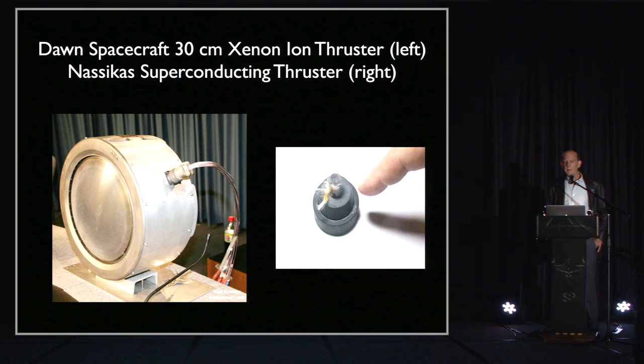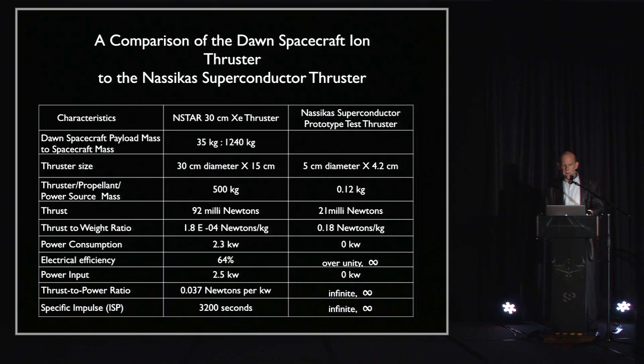On the left, it's about 30 centimeters in diameter, whereas Nausicaa's thruster is only 5 centimeters in diameter. About 5 Nausicaa thrusters are equal to the Dawn spacecraft thruster in terms of the amount of thrust it produces. And here I compare them. What's important is the thrust-to-mass ratio, how much thrust it produces compared to how much it weighs. With the Dawn spacecraft thruster, you have to include not only the weight of the thruster itself, which is around 15 kilos, but also the fuel, the xenon, you take along with you, which is almost half a ton, and the weight of the solar cells, another 10 or 15 kilos.